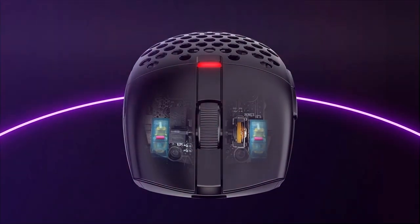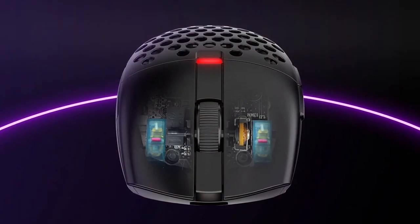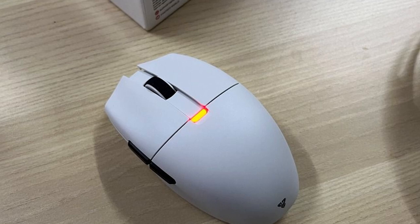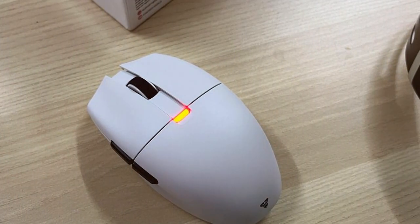Usability is a strong point for this mouse. It features customizable RGB lighting and programmable buttons, allowing you to tailor it to your preferences. The wireless connection is reliable, ensuring no input lag during your gaming sessions.